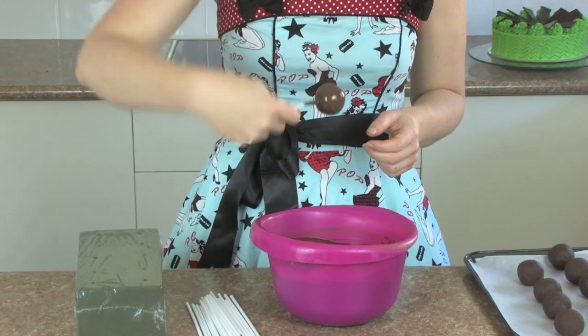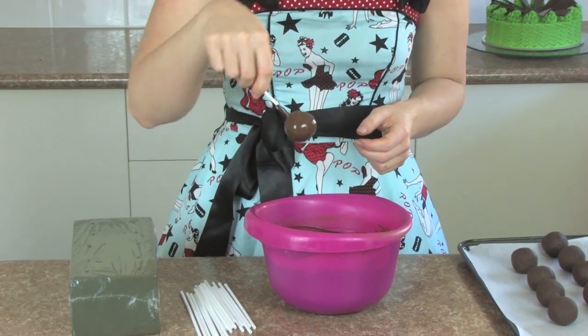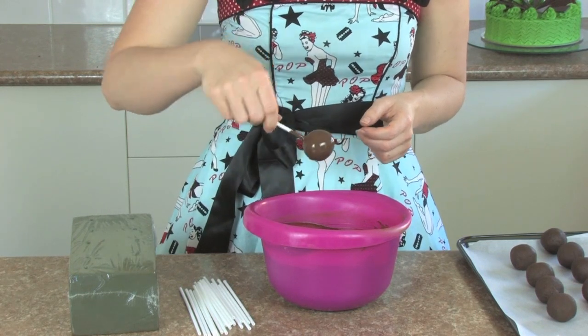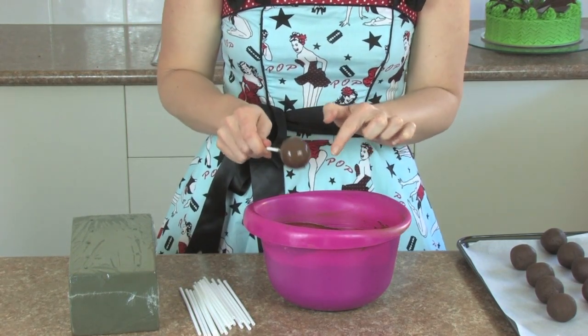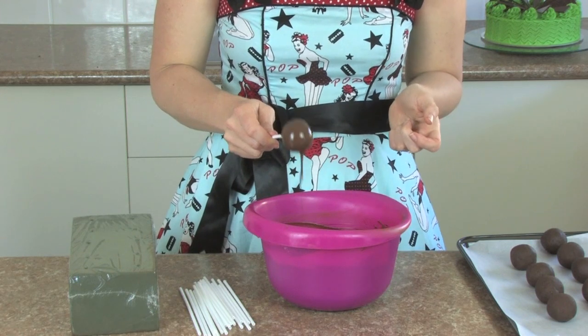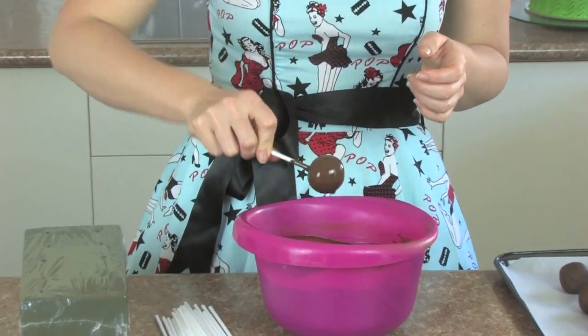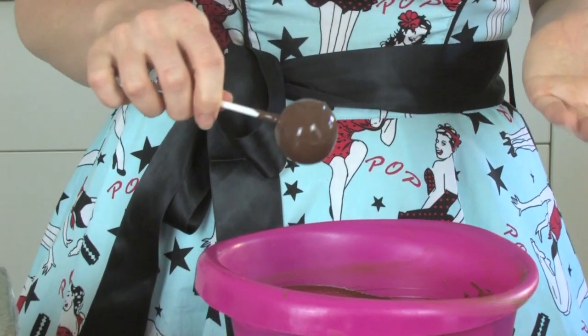So keep spinning your cake pop around so that the chocolate is evenly coating all of it, and there's always going to be a drip as well. A lot of people wiggle them around to get the drip off, or they smash it against the side. I just kind of let it fall. It's up to you. You just have to be patient with it.